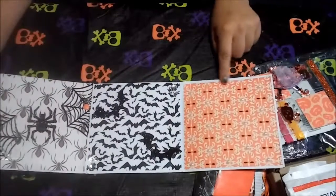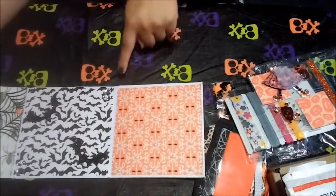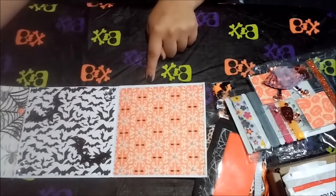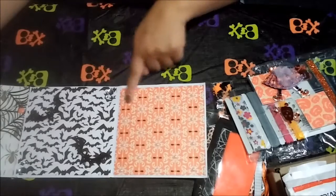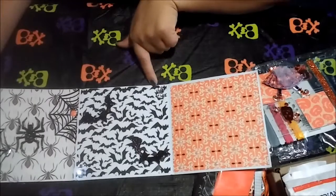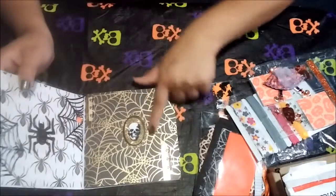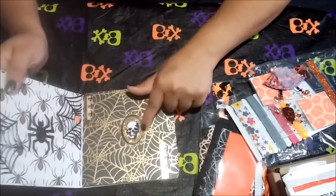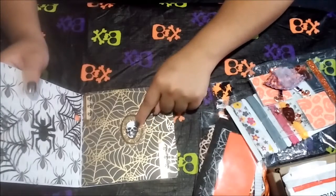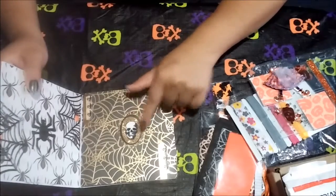And then I love how she put pearls on each of the centers of the design on the paper. That's really cute. And then she put these bags and her blink. And then I love how she put this embellishment. This one, I know they came in the little treat boxes that I purchased recently. And I love them. They're really cute.